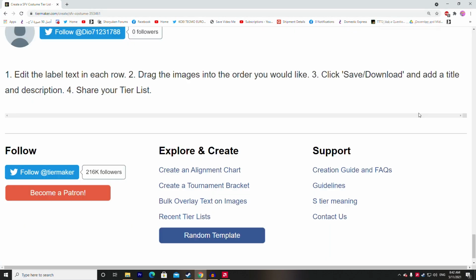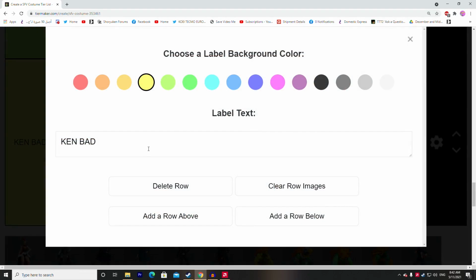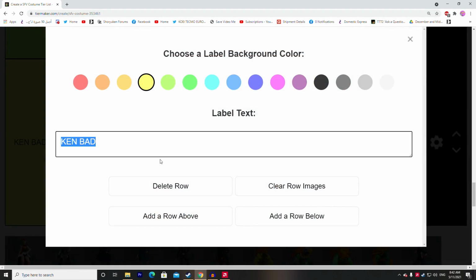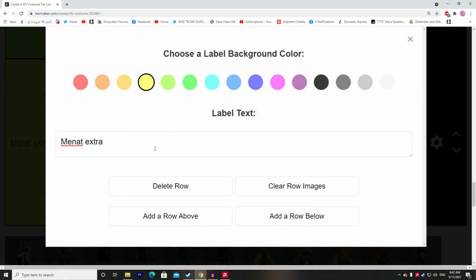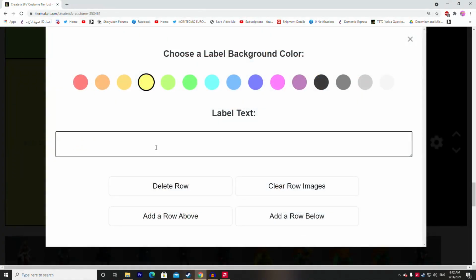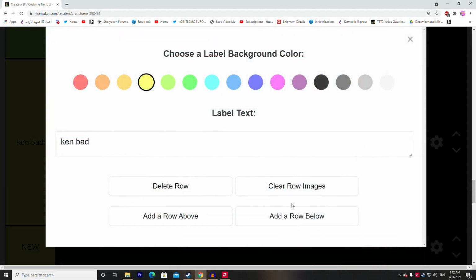You know what, actually? Let's pull back a little bit. I don't remember what the extra was, but I don't remember the name of the character. Right? So, no, this is like Ken Bad. But we're gonna add a whole new tier for that Minette costume. So this is Ken Bad, and at the end I'm gonna add a row below.